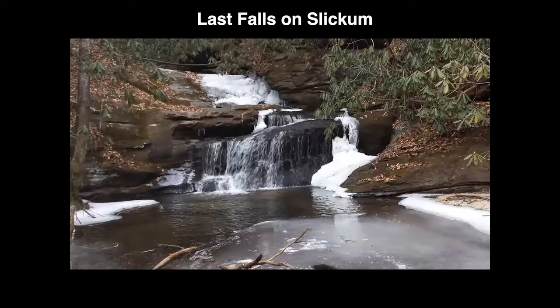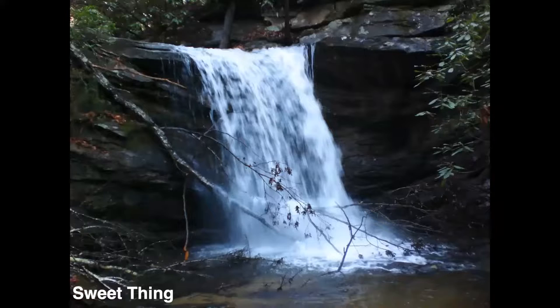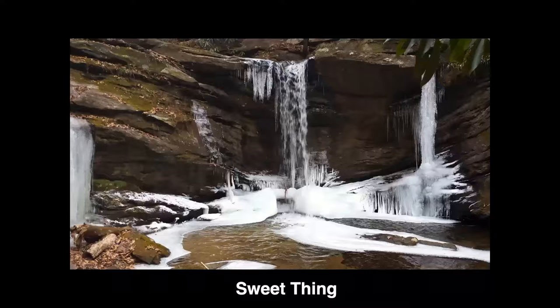And then upstream from Last Falls is Sweet Thang. I think spell check got me. It's supposed to be T-H-A-N-G, Sweet Thang. And this is it when it's really flowing. Probably not so sweet there. And this is a winter shot of Sweet Thang.